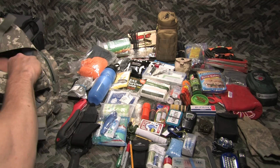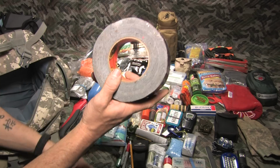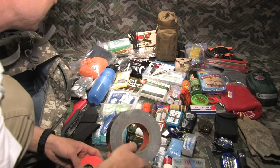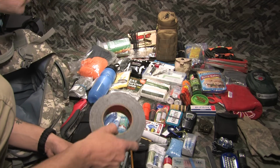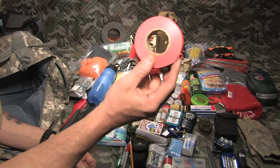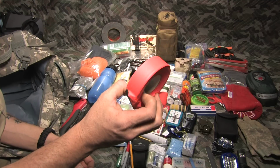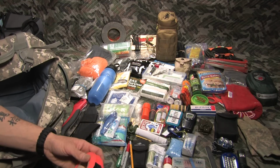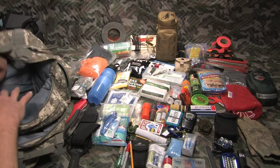Just a couple more things, I promise. Got a roll of cargo tape, big roll of it. I don't know, lots and lots of uses for that, clearly. Also have some marking tape for when I'm out there, because I'm not the greatest at navigation. No sir, I'm not at all. Not the greatest.